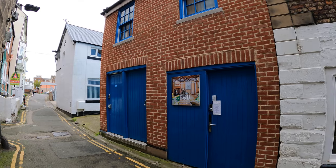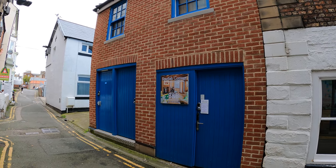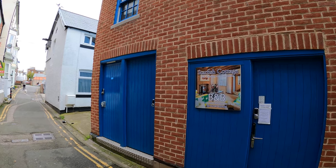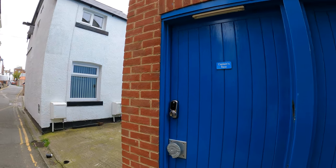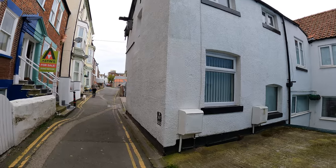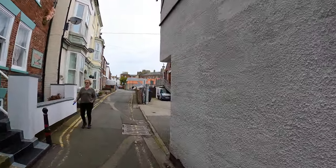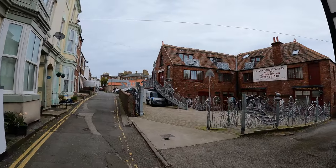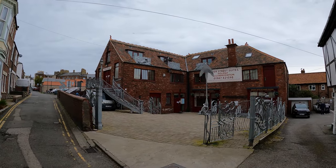Oh, look, bright blue. It's a different shade of blue, that one, though, isn't it? But yeah, Starfish, 20 Silver Street. Discovery Cottages. The Captain's Rest. Indeed. Now, coming up round here, and then I'm going to show you another one that isn't painted blue. But it is Discovery. Look at that, my friends.